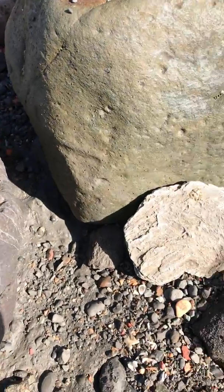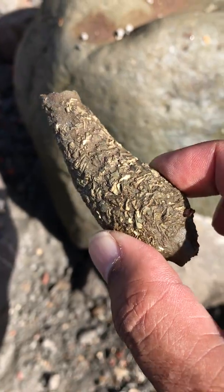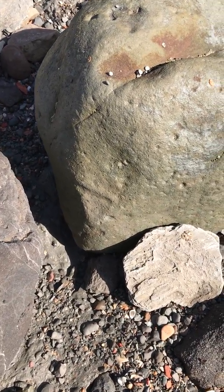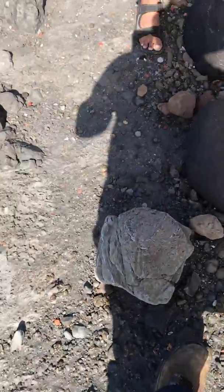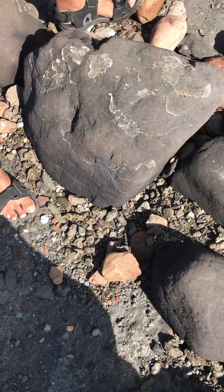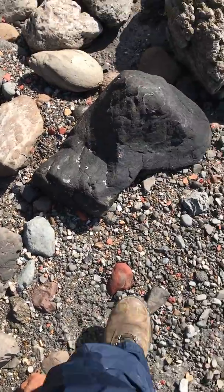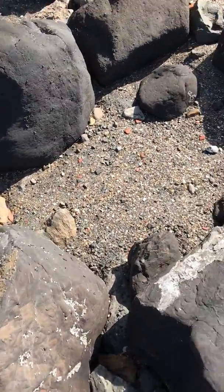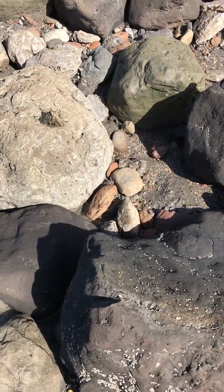Pyrite. A burrow filled with pyrite. And I will look like a shell coated with pyrite. But I don't know if it's a shell, right? Got it. Yeah, this is a pyrite by Valve. Right there.